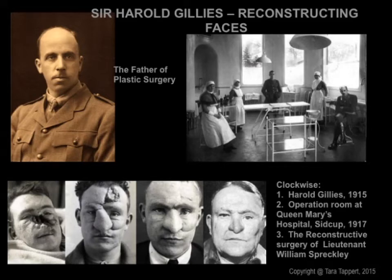Gillies became interested in plastic surgery of the face after joining the Royal Army Medical Corps in 1915. After the Battle of the Somme in 1916, he treated 2,000 cases of jaw and facial mutilation. Gillies moved to Queen's Hospital, Sidcup, in 1917, and there he performed more than 11,000 plastic surgeries of the face on over 5,000 men, mostly soldiers with facial injuries from gunshot wounds. Aesthetics mattered to Gillies. He did the best he could to make his patients look as similar as possible to how they appeared before their injury. The surgery performed on Lieutenant William Spreckley, who had lost his entire nose to a grenade blast, was so successful, Dr. Gillies noted its significance in the development of nasal reconstruction.